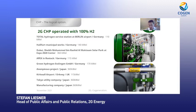And currently, especially in the recent 6 months, it grows, and the number of inquiries is increasing. So there really comes, let's say, movement in the market.